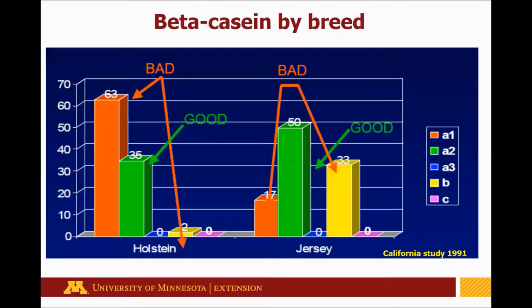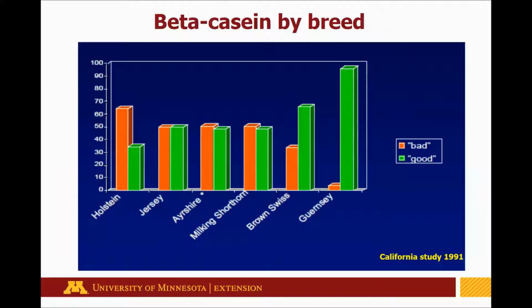So it just shows you between these breeds that the bad stuff is A1. Only about 35% of the genes in the Holstein breed are A2, and in Jersey it's about 50%. So much higher levels in some of those other breeds. This was characterized as good and bad. The Holstein tends to have more bad beta-casein genetics. Jersey, Ayrshire, and Shorthorn are about the same, a little bit better in Brown Swiss. And Guernsey is the shining star for A2 genetics because of high levels of A2.